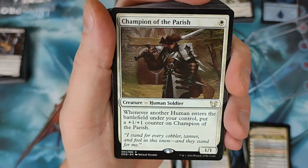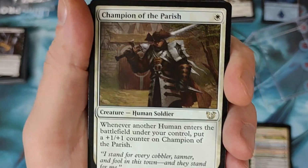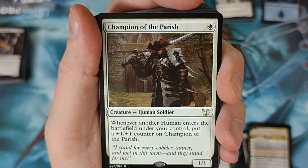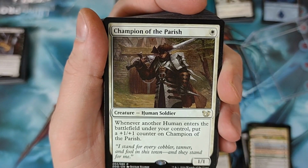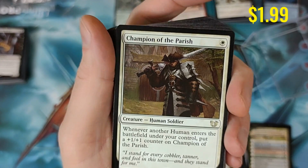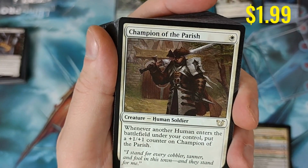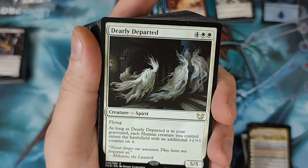I stand for every cobbler, tanner, and fool in the town, and they stand for me. That's wonderful. Whenever another human enters the battlefield under your control, put a +1/+1 counter on Champion of the Parish. Yeah, this is not a bad card, actually. One drop that gets really big really quick. You know, by turn 3, you already got yourself a 3/3. It is legit.